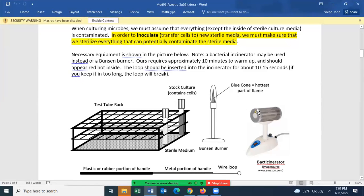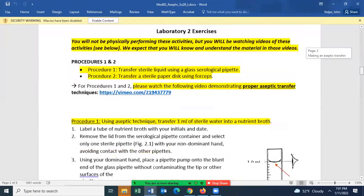Right there where it's hot. The hottest part would be right here. Put the tip of the tube right there. And that heats the air in the tube so it'll be flowing out. And that will reduce the contamination coming into the tube. You can read about that.